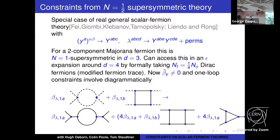If N5 is one, for instance, this is a fraction, and if N5 is two, this is a fraction. But nevertheless, we can do this formally just by modifying the fermion trace appropriately, and this is what we're going to imagine doing.